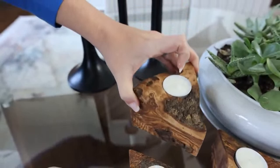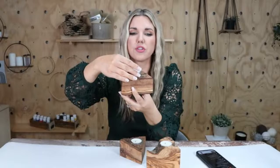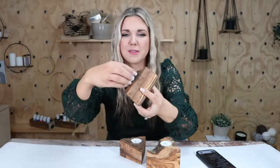Let me show them, Delaney, how to put it in. I'll show them up close here. This is the top of it right here. All you have to do is take your tea light and just stick it in the top here. You kind of have to press it down. If you have nails like me, you may need a butter knife to pull it out when it's time to pull it out. But look how adorable those are. They're also different heights. You can see they're not all consistent, but super pretty.